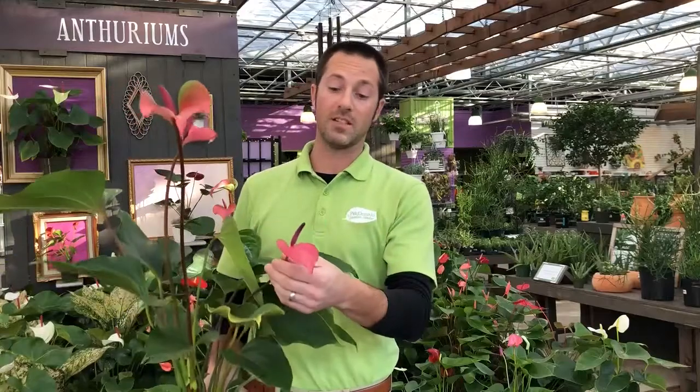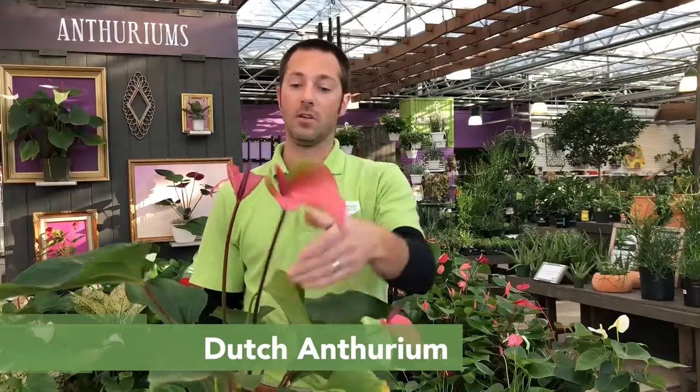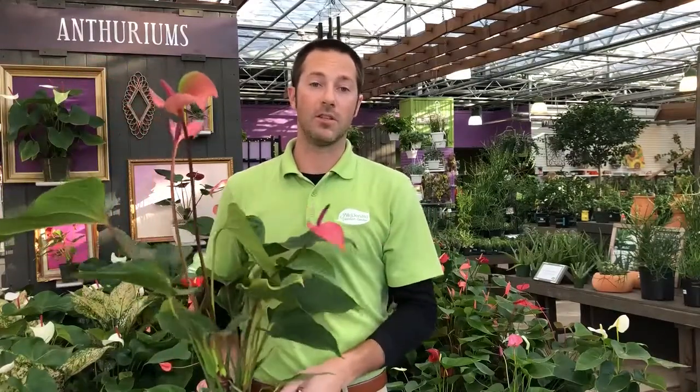And it's a Dutch Anthurium, and the blooms start out small, and then they get a little bit bigger, and then they get huge here towards the end. So really cool plant, something you're going to see at our show being featured. So come in and check us out, and come in and check out our Anthurium collection at any one of our locations here in Virginia Beach.